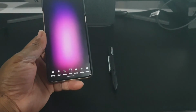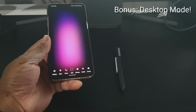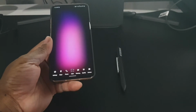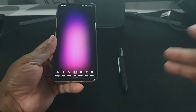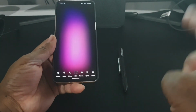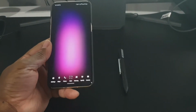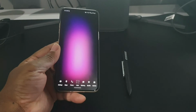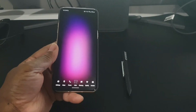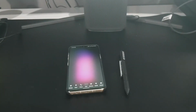That is absolutely awesome. And the other bonus feature is that this has desktop mode, where you can connect this to a monitor or a television set with HDMI and independently have a screen that looks like a desktop on that monitor or TV, where you can navigate your phone on that screen and still use your phone independently from that desktop mode. And that's another stab at Samsung with Samsung DeX. And like I said, they have all of these features that I've mentioned for an under $1,000 phone. That makes this phone one of the most versatile phones I've ever purchased, ever.